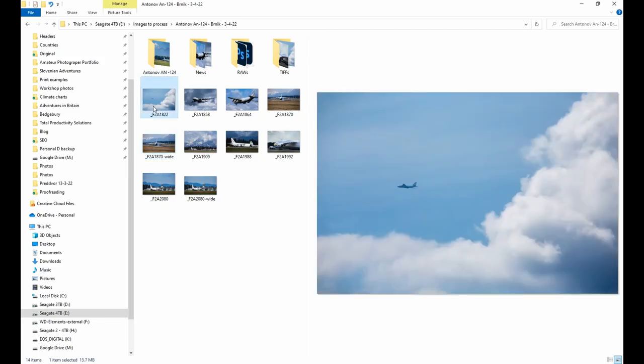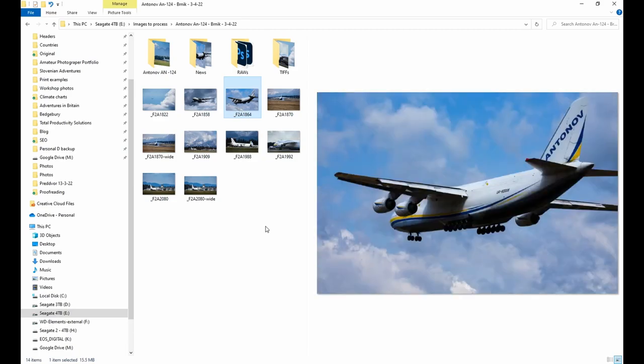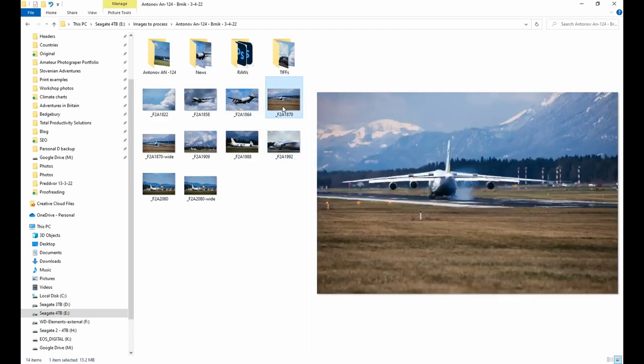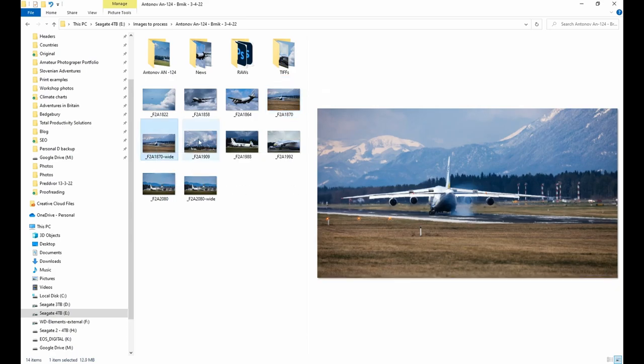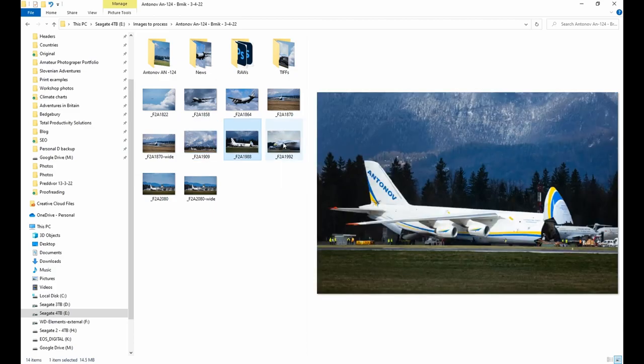Now you can see I've already processed a few photos. The reason I did that is because this kind of event, although great to photograph and great to sell pictures of, is also newsworthy. So the first thing I did was process some of the best photos of it landing, photos of it there at the airport, some close-up photos with the nose up as they're loading.